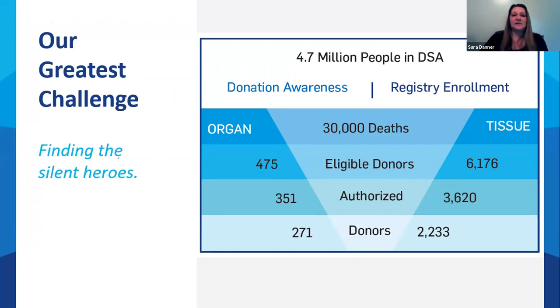But in that service area I showed you, in about one year's time, we had those 30,000 deaths that I just mentioned. And I mentioned, oh, there it is. I'm sorry, 475 was the number, that approximately 1% are going to be those donors who are actually eligible. So again, a huge drop right off the bat. And of those 475, 351 of them said yes. But medically, looking through all the criteria, at the end of 2019 we were able to successfully have 271 donors. So even though that's wonderful because we know this is life-saving, 271 people, that's it, to help try to save all the people who are on the waiting list.